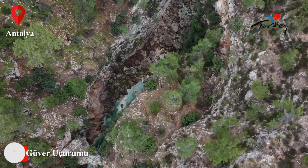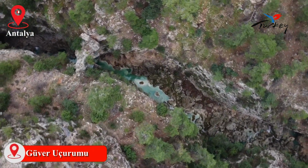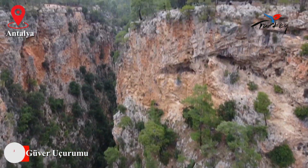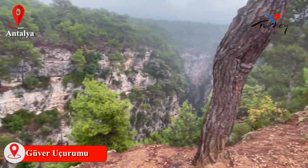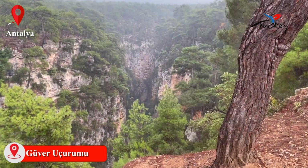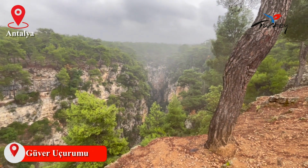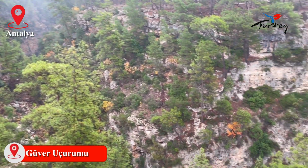Pigeon Cliff. The cliff, which also includes the canyon, is approximately 115 meters high. The cliff, which is a famous place for offering an unforgettable experience to its visitors with its unique view and rich vegetation, was formed due to karst erosion of surface waters. There are waterfalls and water pools at the bottom of the cliff. Güver Cliff is known as an ideal place for nature walks, camping and photography, and since Güver Cliff is closed to vehicle traffic, it can be seen after about a half-hour walk.